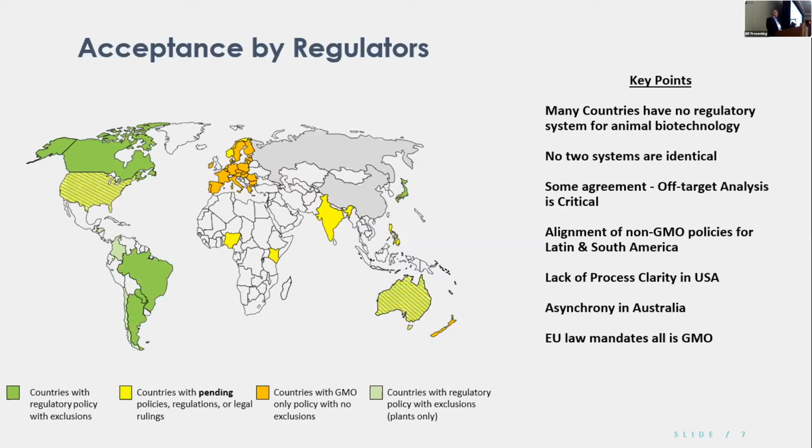Acceptance by regulators. So the third piece of comprehensive acceptance is really acceptance by governments and the regulators that run their programs for determining whether or not that animal or that genetic product can be commercialized. Here I'm showing a map that's produced by Foreign Ag Service at USDA. The green represents those countries where the commercial pathway seems open for gene edited animals. Yellow represents those countries that are still forming frameworks.